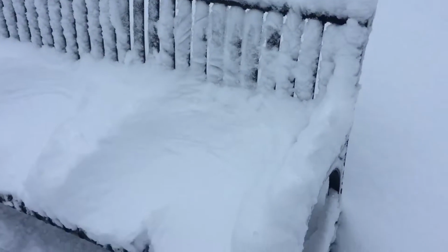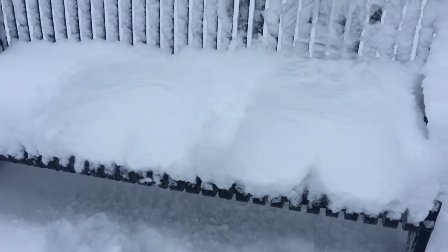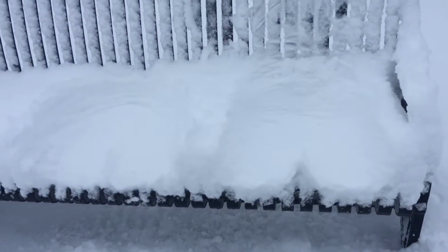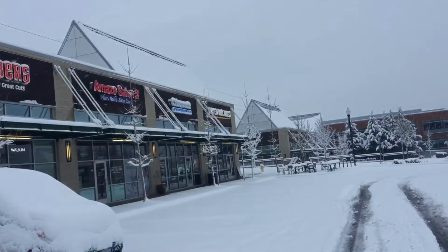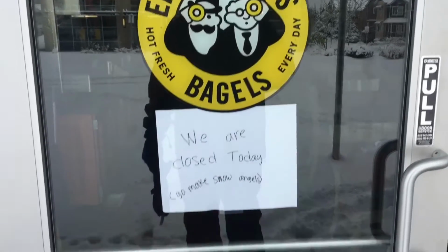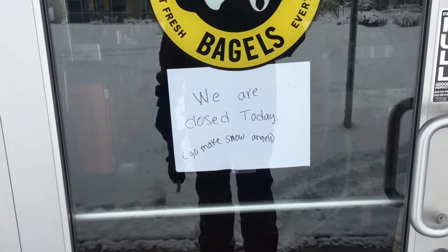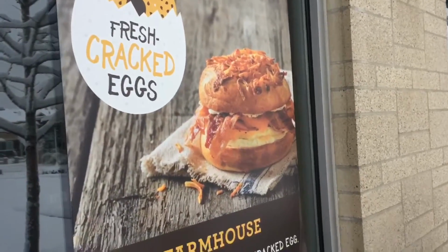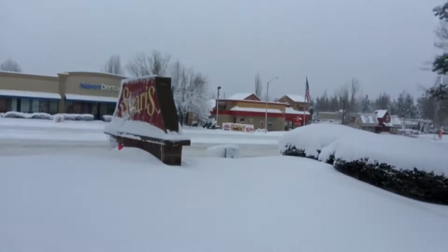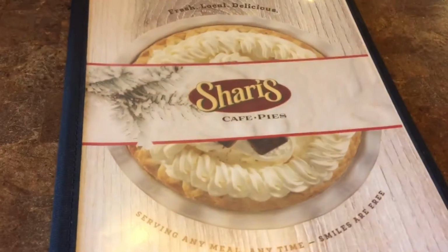We took advantage of this nice bench that was placed here, full of snow. Well, we came to try to get some breakfast. Subway's closed. Einstein Bagels is closed. They are closed today because of the snow, and they told us to go make snow angels. And she really wants a fresh cracked egg bagel with cheese and stuff. Oh, that looks good. Well, what better way after walking all this distance than getting some breakfast at no other than Sherry's. Well, here's our view from our seat, and this is what we get to look forward to.